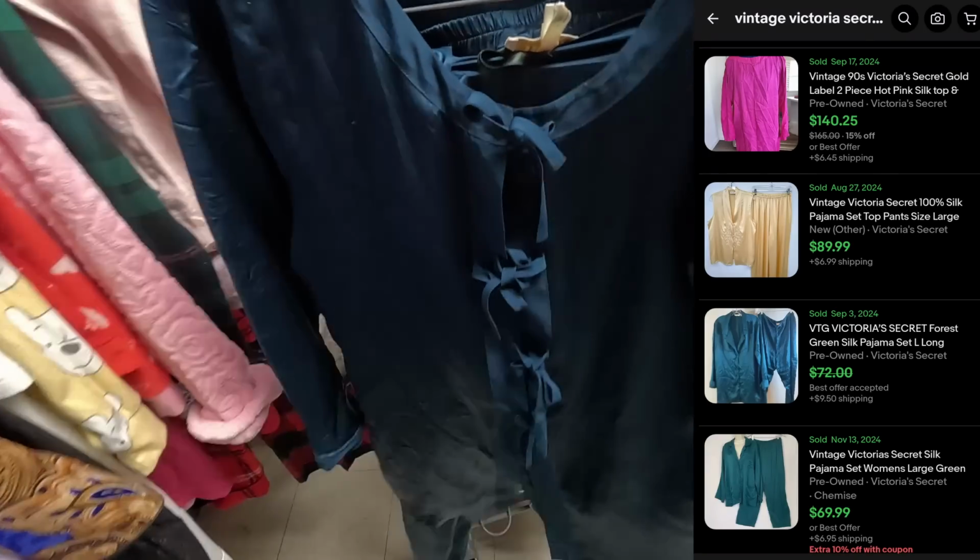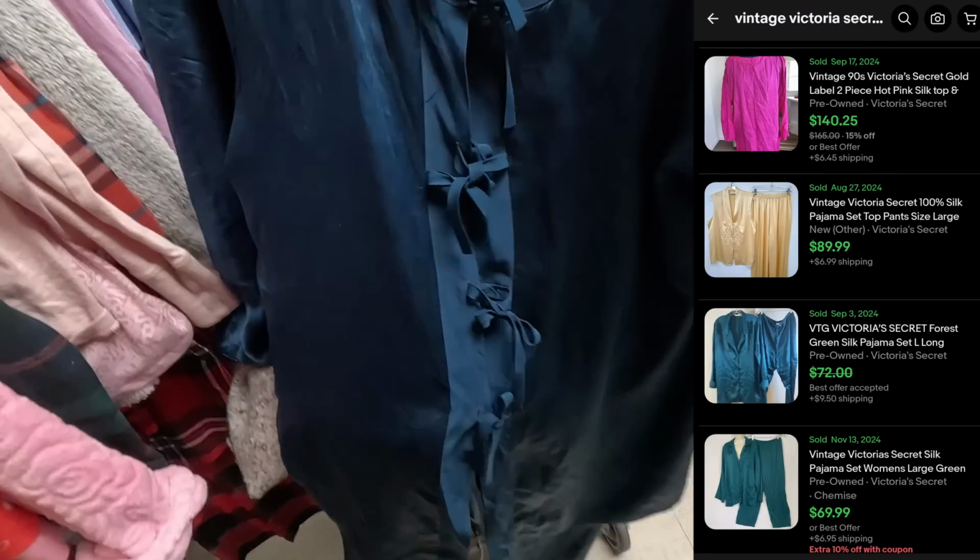Okay, so I did just check comps, and they're reselling on eBay for around $60.